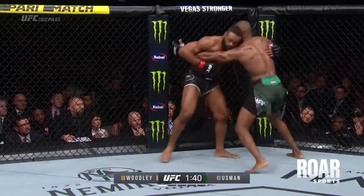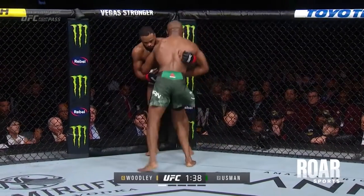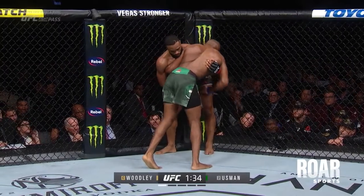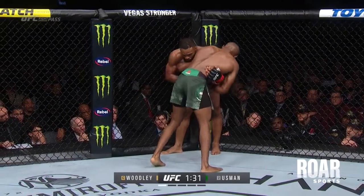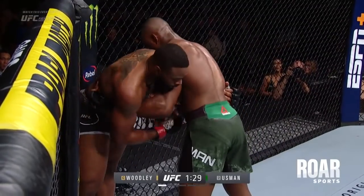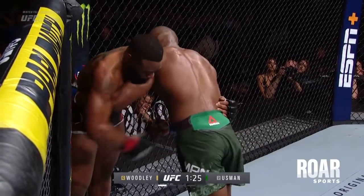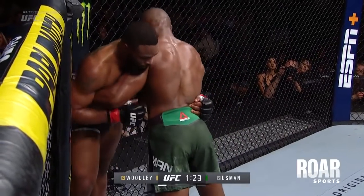Good big right hand from Usman. Nice knee to the body again. Usman's doing a fantastic job of closing the distance and getting a hold of Tyron and keeping Tyron up against the cage. I like this plan for Usman because in the early rounds is when Woodley's got the most power, the most strength to land it, and the best timing.